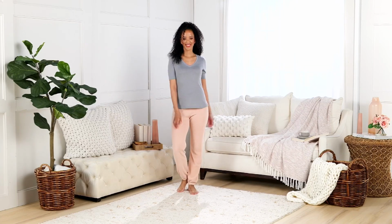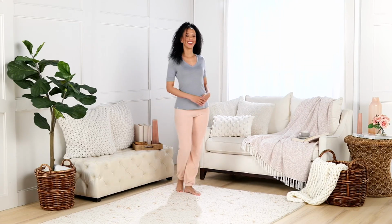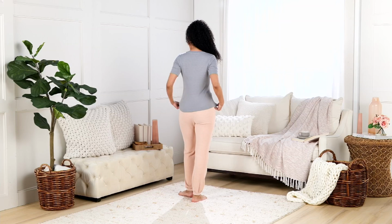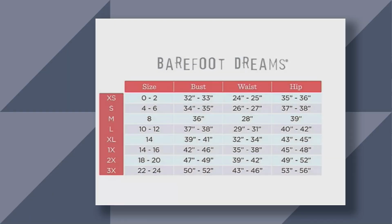I'd love to. Super easy to find your size in Barefoot Dreams because our sizing aligns with retail sizing or department store sizing. So I always say, go with the size, 3X through extra small, that you'd purchase to wear on top when shopping at a store. That first column would be your numerical department store size. And a quick rule of thumb is that most of us find that we wear one size larger in Barefoot Dreams than we do in our QVC designers.